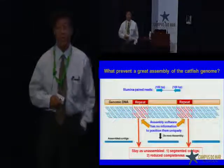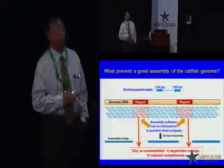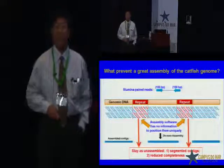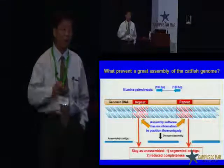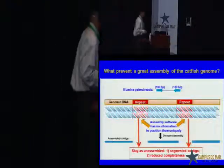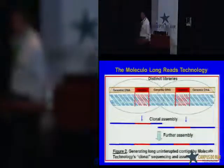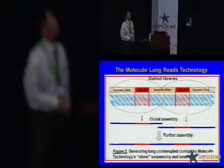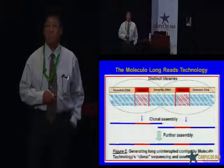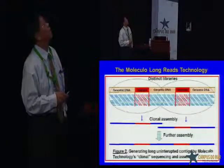So as a result, the assembly would generate 3 contigs there. That really leads to 2 unwanted consequences. One, your contigs would become smaller. And second, these things are left behind as sort of trash or garbage sequences. They're packed on there and you cannot assemble them together. So we learned a lot of these things, so we tried to use a different technology, molecular long reads, which really still uses Illumina sequencing, but it's clonally sequenced.